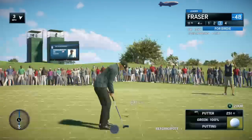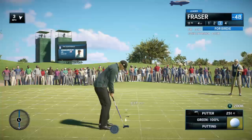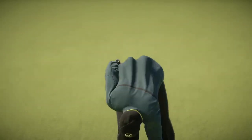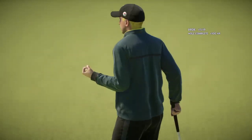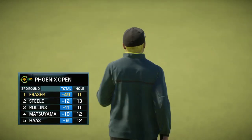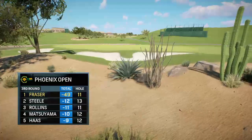Clip that one perfectly, and it spins in there inside of 5 feet. Just a gorgeous shot. Just an amazing display. The records continue to fall.